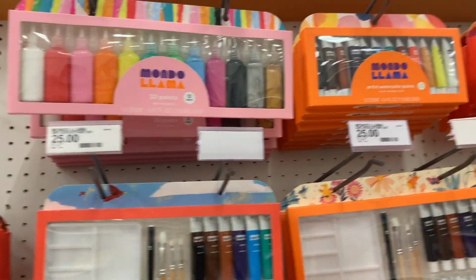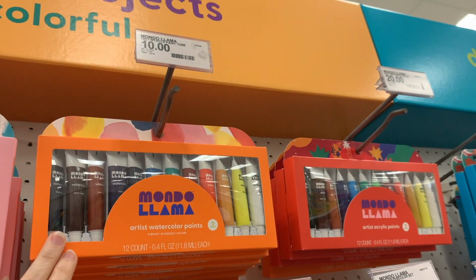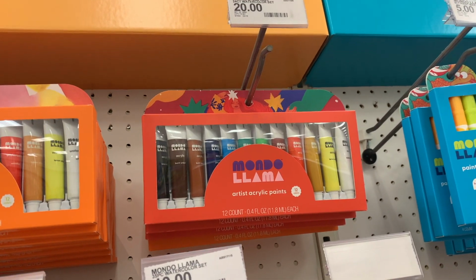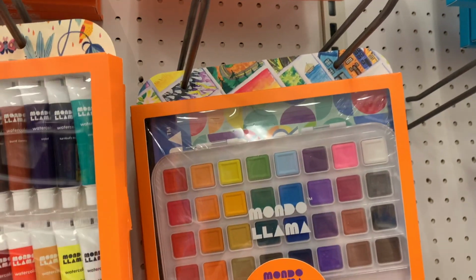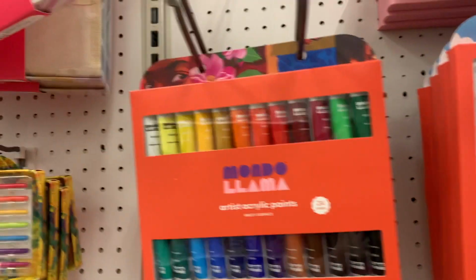So we've got 3D paints. Oh, that's neat. And then, oh, we've got watercolors. Those are $10 for a pack of how many? 12 watercolors. And acrylic paints. So we've got the acrylic paints in the tubes too. And then let's see what we have here. A watercolor paint set. I don't know. I think these would be really great gifts.